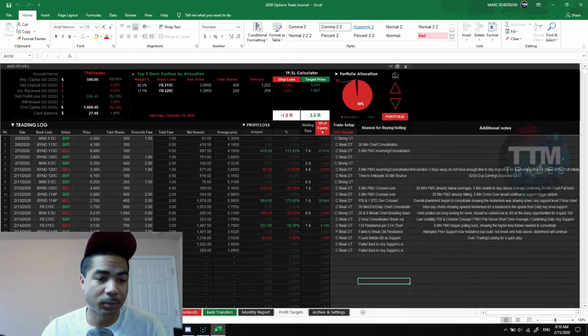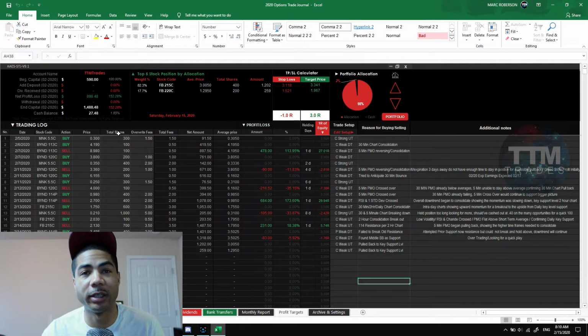Now, trade log. Again, these are all the trades that we took throughout the week, the date, the stock code, what we chose to do, the price in which we bought in, the total shares. Again, we're trading options strictly this year. So if I say 300 shares, that's me saying 3 contracts. 100 shares, that's me saying 1 contract. Okay. The overall fees that we had to pay per contract. Each brokerage has their own fee that they charge. E-Trade charges me 50 cents per contract.